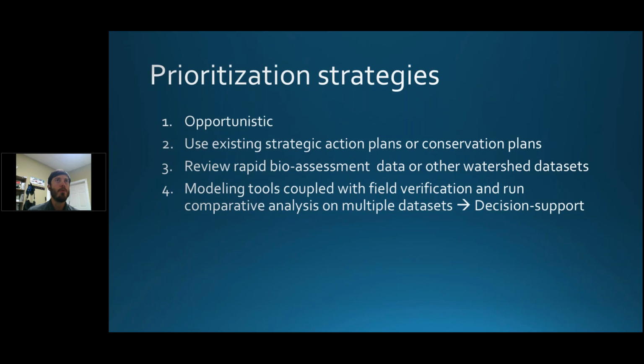So there's a number of different prioritization strategies. I won't really get into them, but it starts with the opportunistic. You have a willing landowner, and you propose a project with any willing landowner, all the way to getting much more refined using modeling tools and field verification to prioritize projects using decision trees, decision support tools to determine which projects are the best projects to work on, which are the projects that are more likely to get funding. You have that justification, and you're able to answer that question of, why here and why now.